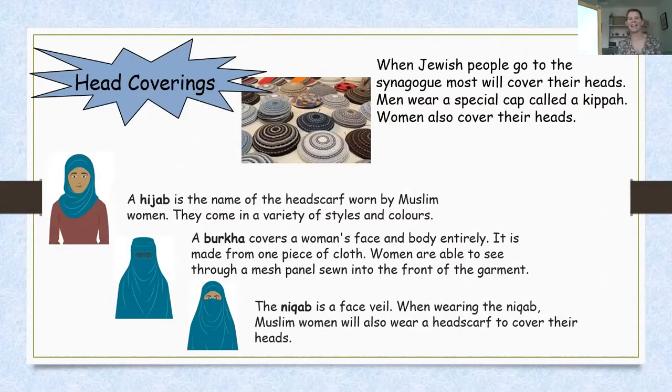Now here we have head coverings. Now you will know that in a few of the religions we've looked at, before people go into their religious place of worship, they show respect by covering their heads. So in the Jewish faith, Jewish people, when they go to the synagogue, they will cover their heads, and men will wear a special cap called a kippah, and women will also cover their heads as well. And you can see in the picture there's lots of different types of kippah there, and they're just pinned to the back here on their heads before they go into the synagogue.